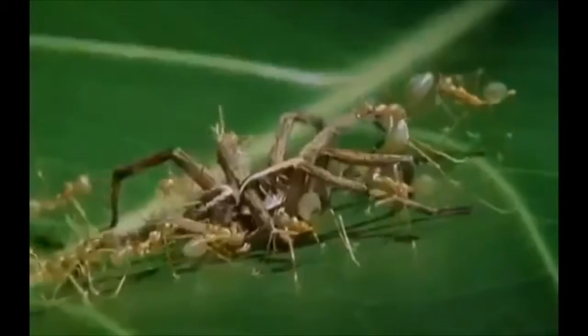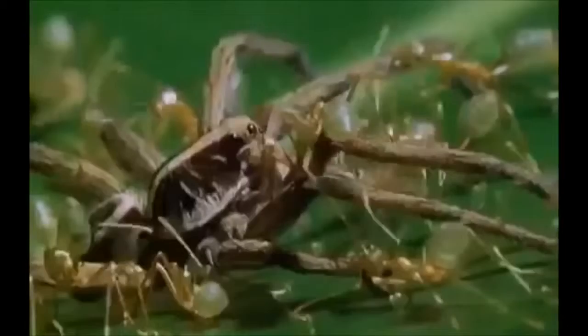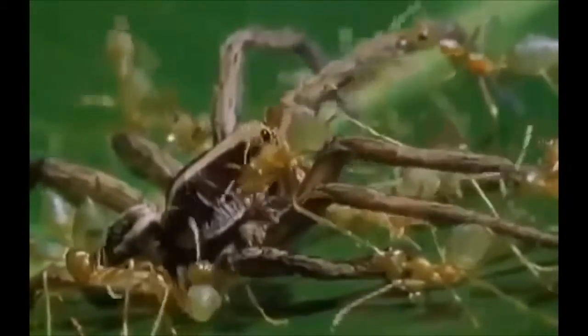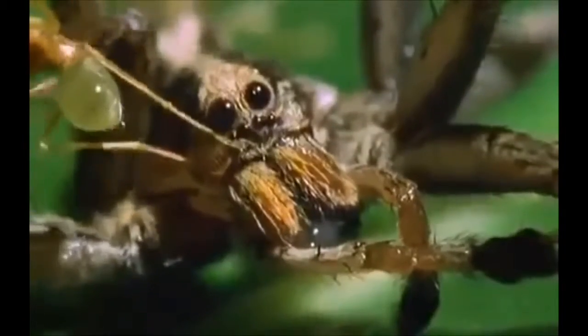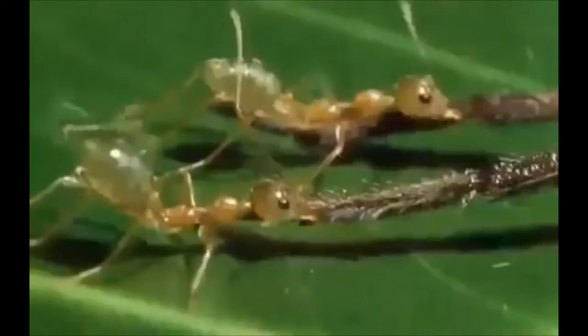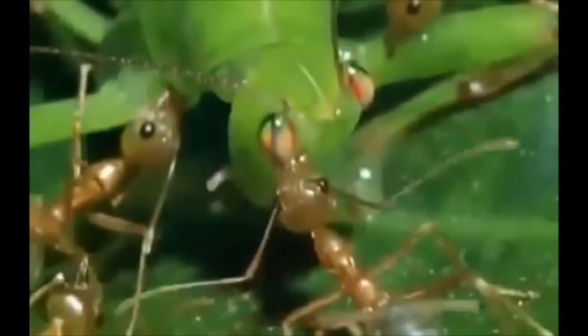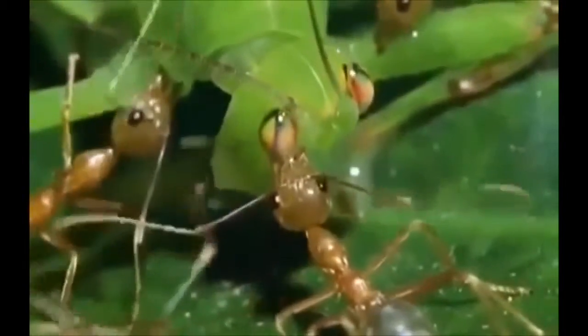Australian weaver ants, and a normally fearsome spider that has wandered onto the wrong leaf. The ants don't care what reputation a creature has. If it comes too close to their nest, it's simple cause and result. They attack, and clinging to the leaf with special claws on their feet, pin their victim down, carve it up, and take it back to their nest.